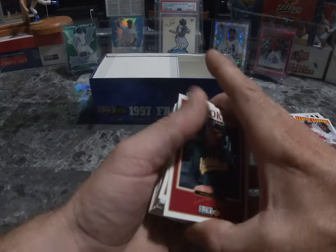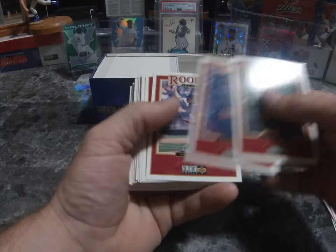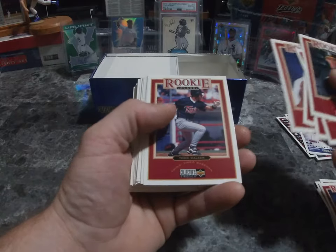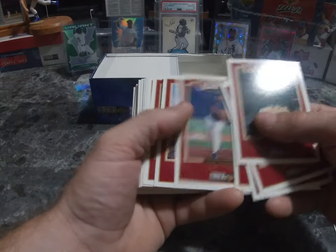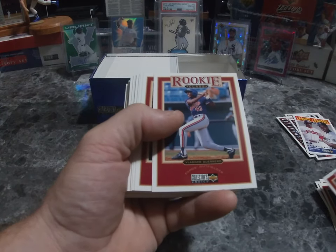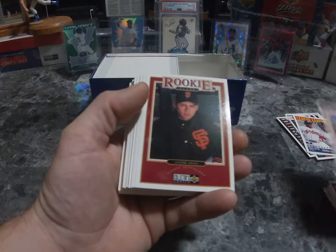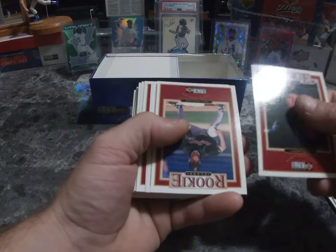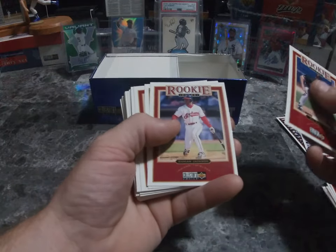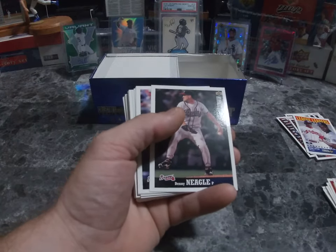Magee, Willie Adams, Jose, Vladimir Guerrero. Oh. Not bad.